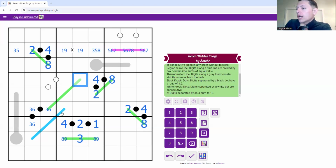Well, fine. What can we now say about this digit? Because this is a region sum. This digit has to be high enough that these two things can sum to it. And the lowest it could be is 5. But if it's 5, you need these digits to be either 2, 3, or 1, 4. And you can just see that's never going to be possible, because this can't be a 2. So 5 is not possible. So it has to be higher than 6 now because of this 3, 6 pair. This is 7, or it's 8, or it's 9.